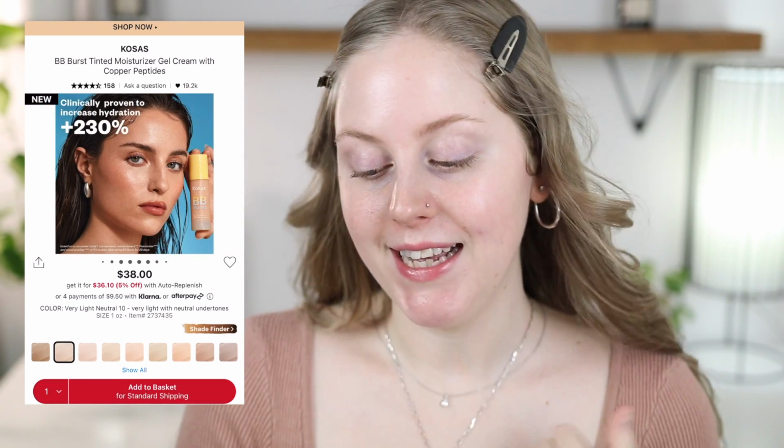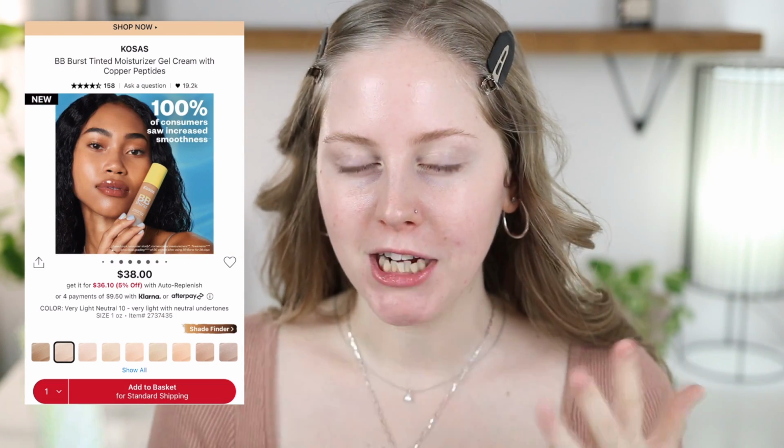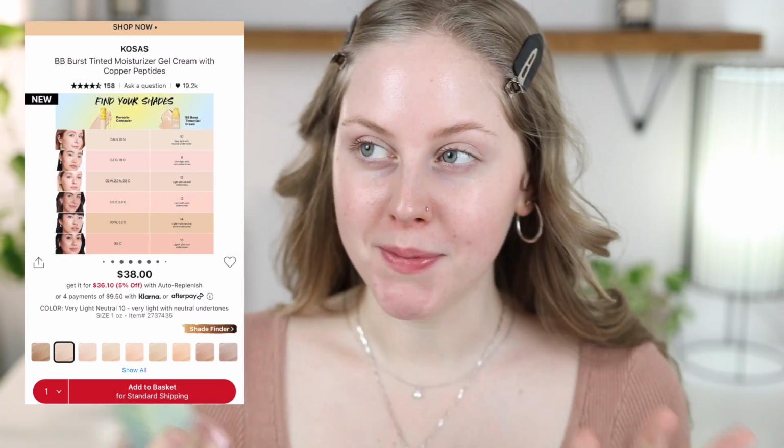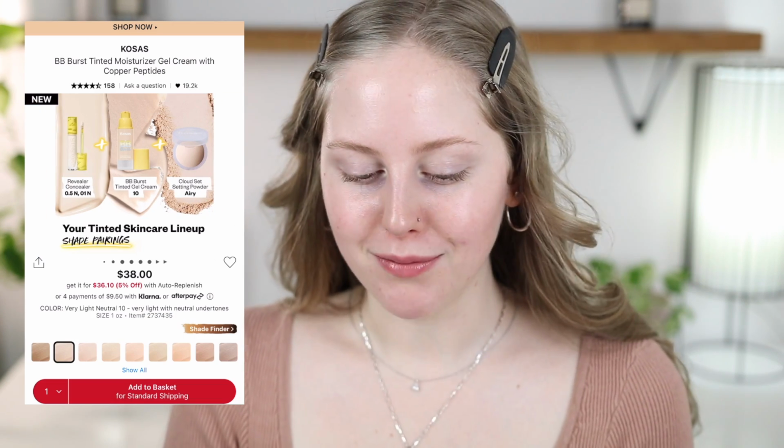Before we get started with the application, I bought this myself. I did see a couple of try-ons of this product before, but it was before the product even launched, so I'm guessing they were gifted. And they seem a little bit exaggerated, so I'm not exactly sure what people who actually bought it and tried it are thinking of this, so we will see.